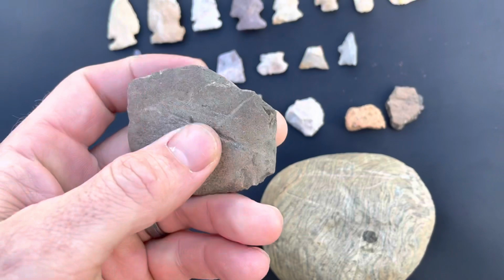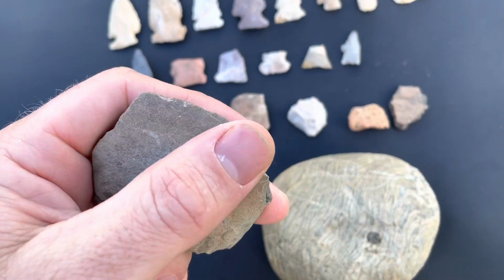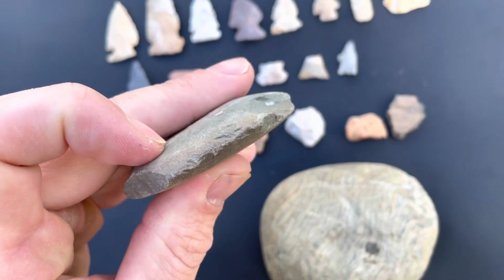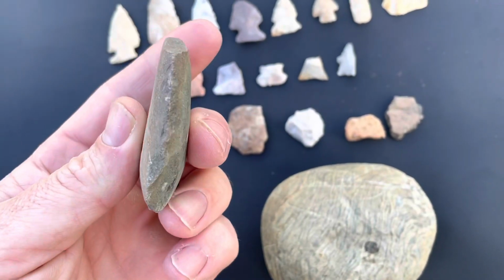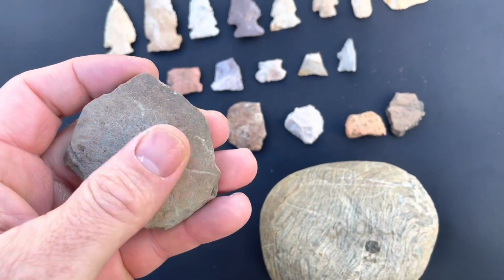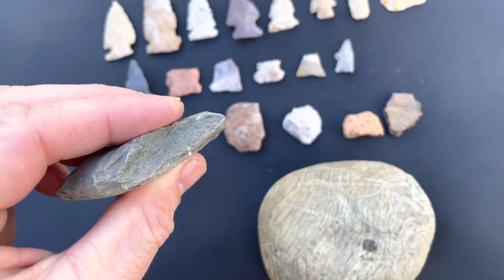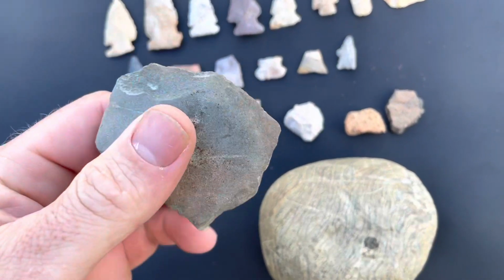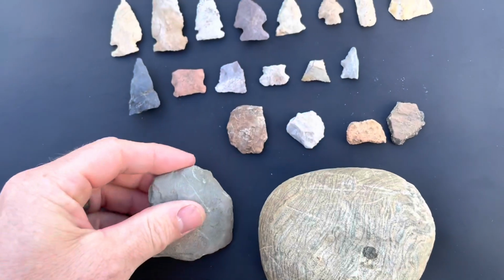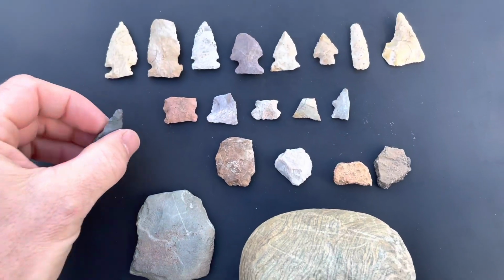And when you flip it over, this whole edge is just absolutely smooth as can be. I don't know if it's got a bit on the end of it there, if it was like a slate, maybe celt, or if it's just a piece that they worked all the way around the edge. Didn't see any holes in it where it broke, like if it was a gorget or a pendant or whatnot. Obviously it was used for something, but I don't really know what it was.